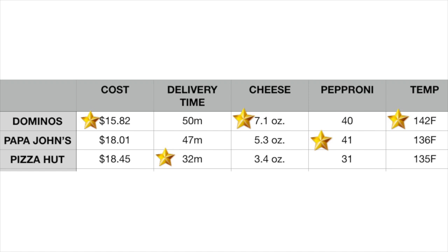As you can see, the most expensive is Pizza Hut, and it was the crappiest pizza, had the least amount of pepperonis, the least amount of everything. Cheese, pepperonis. And then Domino's, it had the hottest pizza, the cheapest price, and the most cheese. It was only lacking by 1 pepperoni to Papa John's. So, in my opinion, Domino's is the winner. Did not see it coming. I didn't know who it would be. So there you go. You make your own decisions by what I showed you, and the facts are the facts.